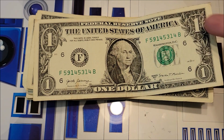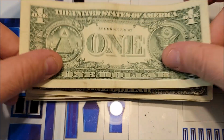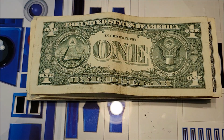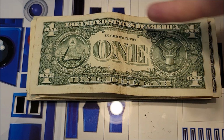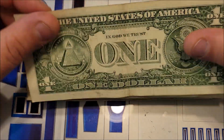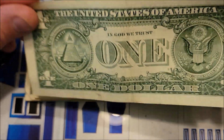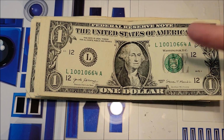2017A, there was quite a bit in this run for 2017 and 2017A, so a ton of them out there. Great thing to look for on these and 2013s is stuff with ink issues around the seal on the back of the note. This one's really beat up, and you can tell from the discoloration it was wet at one point, but still, keep an eye out for misprints.